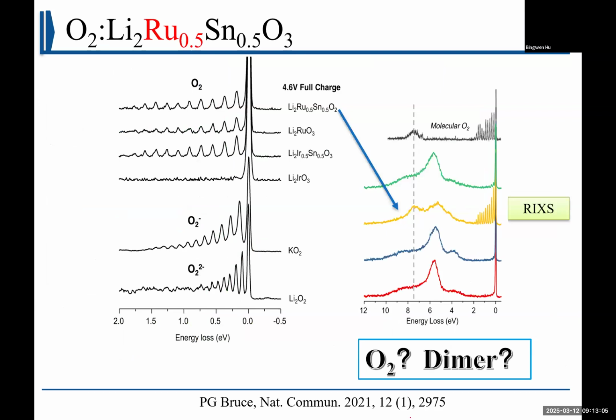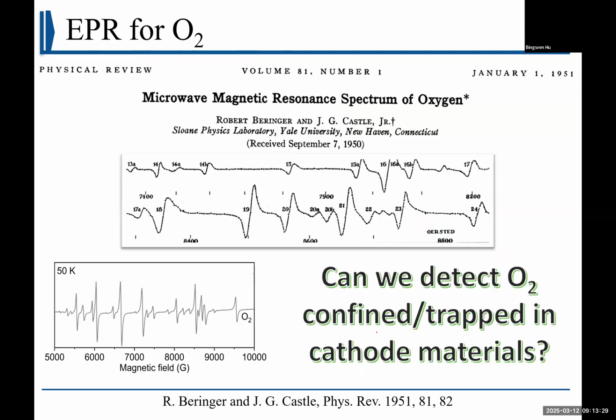But Bruce also studied a similar system, and he slightly changed the intent of the solution. And he also got this kind of spike-like signals here. So he ascribed this signal to be oxygen gases. So in this system, we have two assignments. One is the dimer, another one is the oxygen gas. So the first question is, can we detect oxygen gases in the cathode materials?